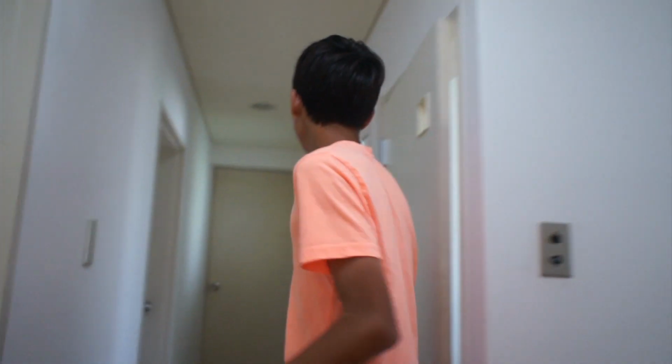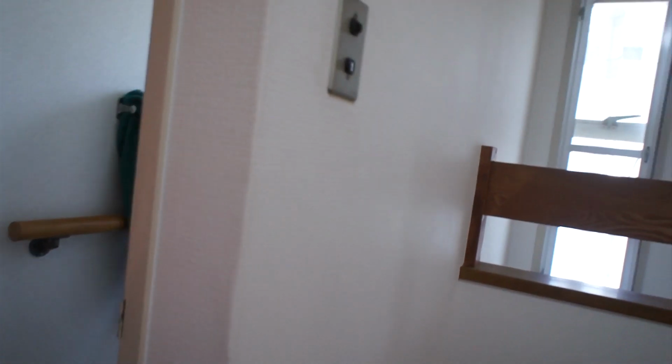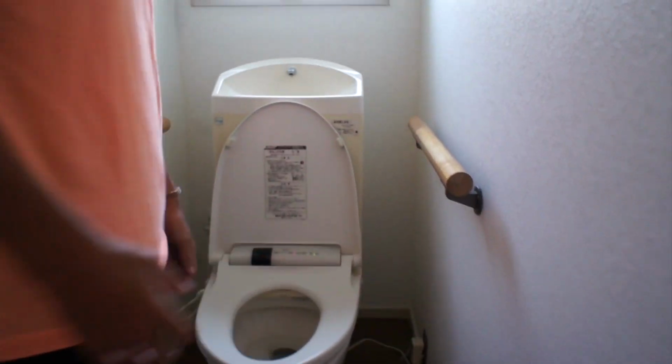So this is the hallway. I'm gonna turn on some of the lights, make it more light. This is the bathroom. Come in. Now this bathroom is extremely hot, and since Japan is humid, it's extra hot. And there's a window, so the humidity and the hotness comes in. Then when you close the door, it's just really hot. And there's no air conditioner in the bathroom, so it gets really hot.